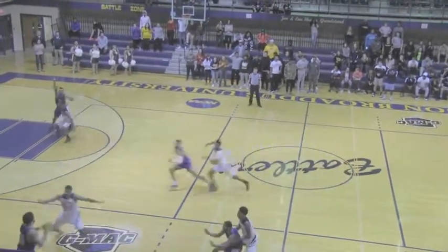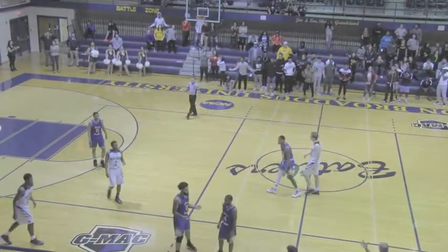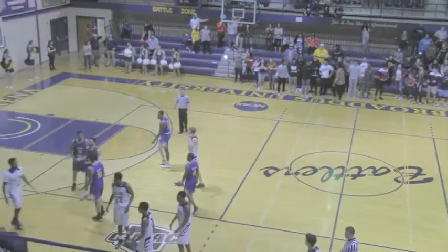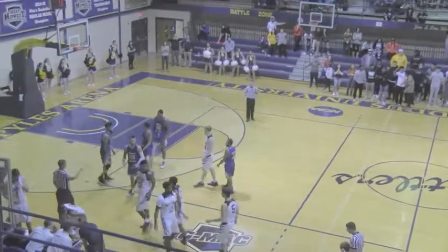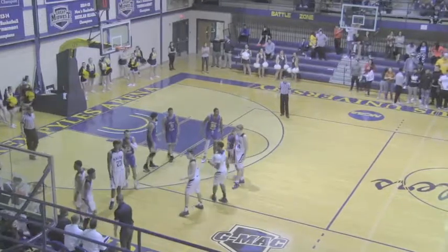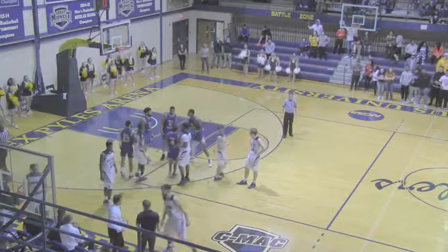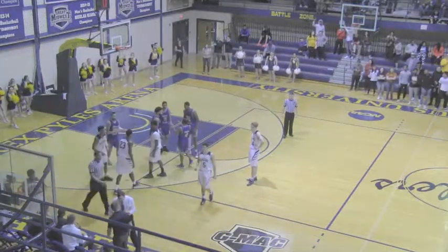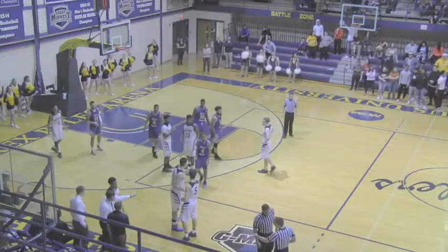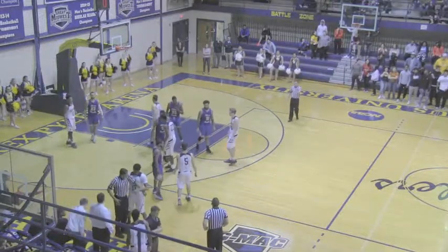And here we go. Bo Cook. Inbound. There's going to be a 5-second call on Malik Cook. Five-second call gives the Pioneers the ball with 8.4 seconds left right in front of their bench. Pantos goes to the score table to get checked in. They're going to take out Majestic and put in a bigger body in. They don't need a 3-ball right now. They trail by 1.